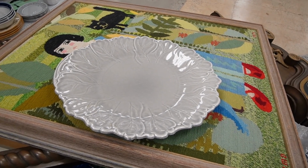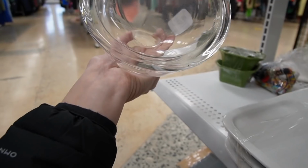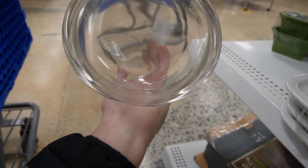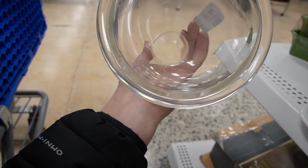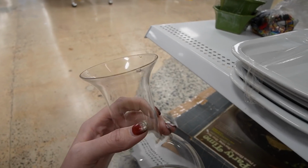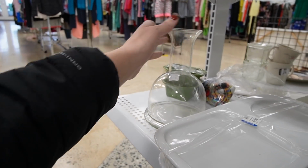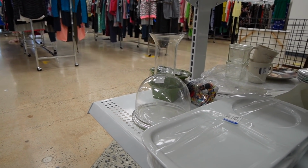$3.99. Can't even see the chip from the top. This looks like it could be decent quality. I'm not seeing any markings there on the bottom. Sometimes they will be etched. I think that's just scratches that I'm looking at. I don't think it's a signature. Oh, maybe it is a signature. All right, give me a second. I've been way too long looking for a signature before I noticed that there is a chip there on the rim. So unfortunately, even if I could decipher the signature, I don't think it's worth it with the chip.